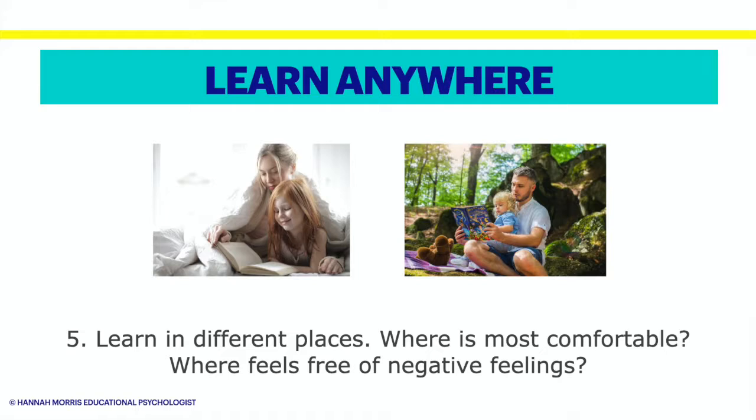Do they like being outside? Do they like snuggling up under a blanket? And keep the environment varied as well to engage your child, keep them interested. What I would just say here is that if your child is easily stressed by change, then obviously varying their environment is not the idea. But if your child is neurodiverse and they really need routine and familiarity, again, think about the environment that they respond to best and then stick with that.